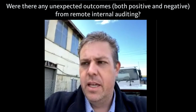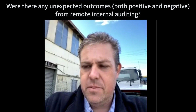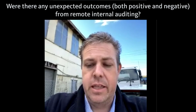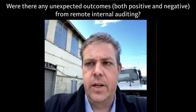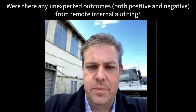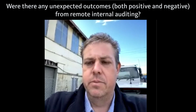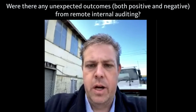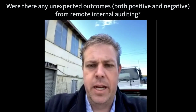Those are the two major positive and negative outcomes. I think the positive outweighs the negative. I don't like guys driving 6 hours to go and do an audit. I like that they're not traveling, and I like that they get to see their families. And as people are getting more and more used to it, that negative side of the frustration is going away.